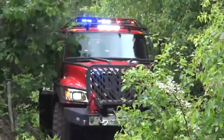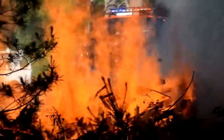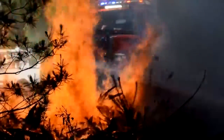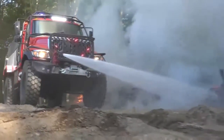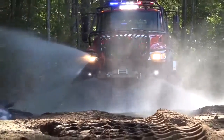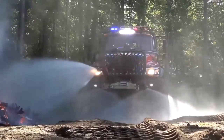With the means to combat and conquer anything from brush fires to hazmat highway accidents, for the same price as your typical on-road 2,000 gallon first responder, your fire department can have a truck that does so much more.